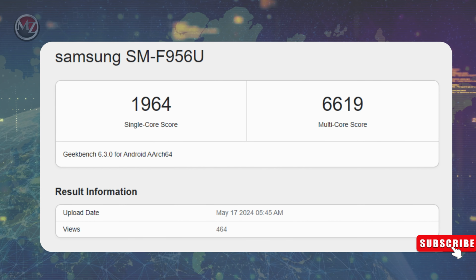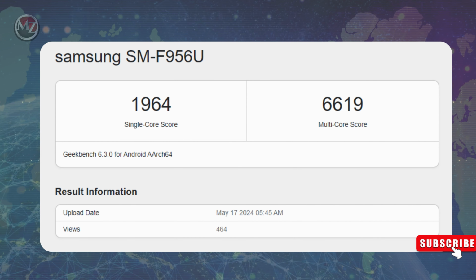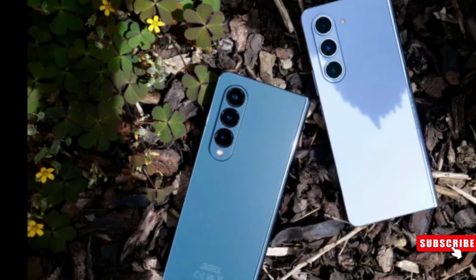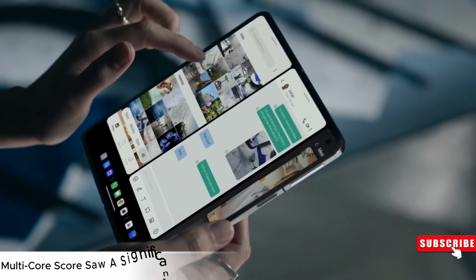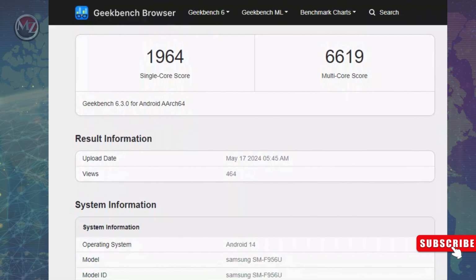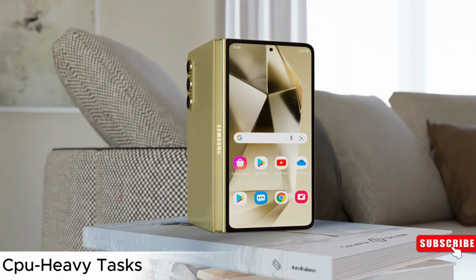Now let's talk about performance. The device scored 1,964 in the single-core benchmark, almost matching the Galaxy Z Fold 5 score. But here's the kicker. The multi-core score saw a significant bump, with the Z Fold 6 hitting 6,619 compared to the Z Fold 5's 5,123. This indicates a beefed-up performance, especially for CPU-heavy tasks.